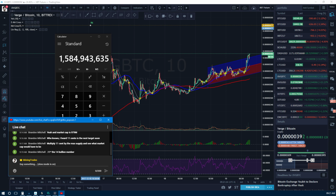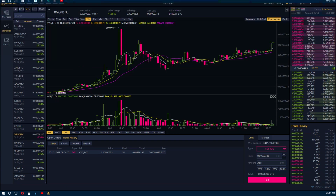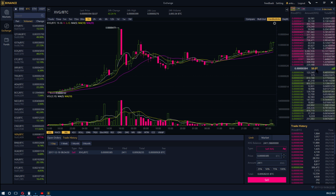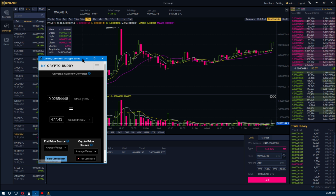So head over here and bam, that's what the real price is right there. Right, Binance is like, you know, 392 Satoshi sats, 393 sats. That's 7 cents. And Binance, believe it or not, automatically calculates the Bitcoin value and converts it right there to USD value on the fly. So you don't have to pull calculators out all the time like I do. You know, that's just crazy. But you got to do what you got to do if you want to make this dough, right?